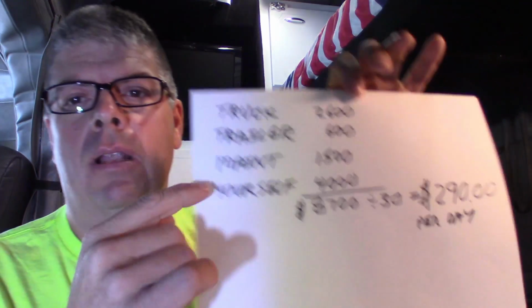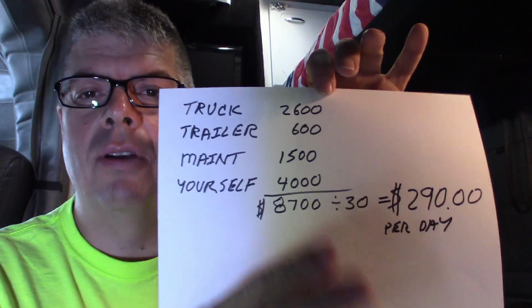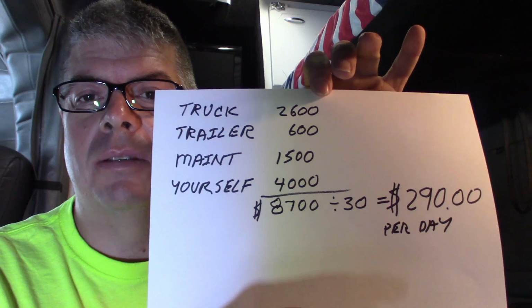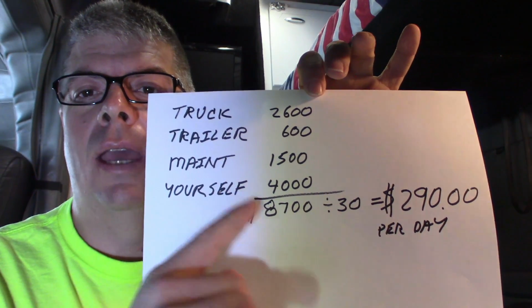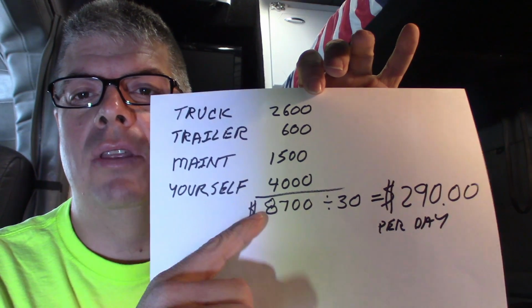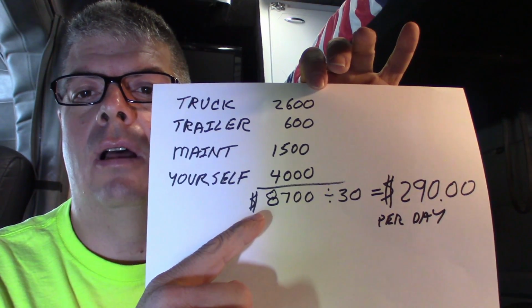So if you break down all your bills to a monthly amount, like I did here, your truck payment, trailer payment, your maintenance, because you still got to maintain your truck. No matter if you drive 7,000 miles or 10,000 miles, you still have your maintenance. And you got to pay yourself. You still got your house payment and everything else. The only thing missing out of here is fuel. So that works out to $8,700 a month.